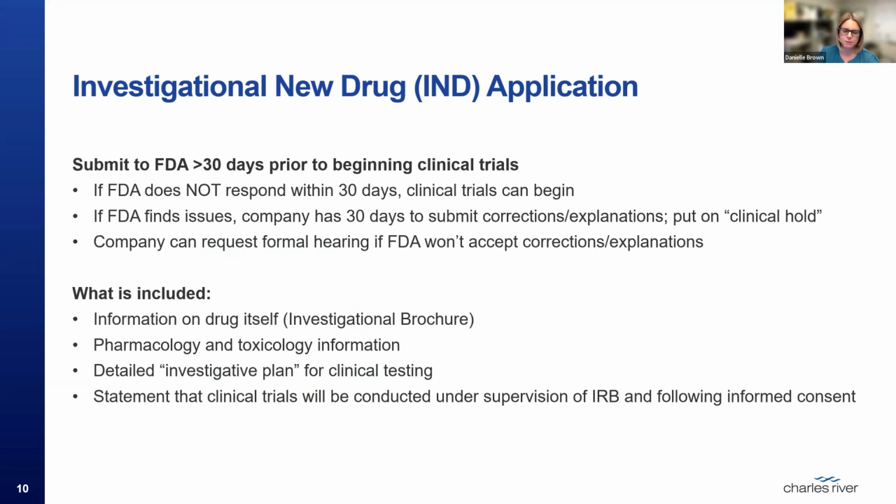This includes any information on the drug itself, all the information on the toxicology testing, a really thorough plan for what the clinical trials are going to look like, and then also stating that all the clinical trials we run are under informed consent and by what's called an institutional review board. So once things go into humans, there's a whole other step that needs to be taken into account, and that's making sure that everyone that's on the trial has given informed consent, that they know they can leave the trial at any time. So some of you may have been involved in research studies or clinical trials before, and there's a lot of paperwork that you have to sign. But this is all to make sure that anyone that's involved in these is given their full consent.